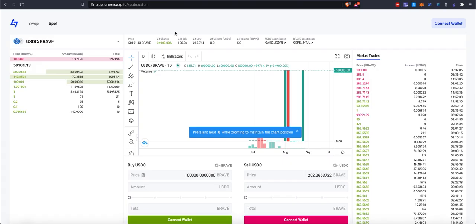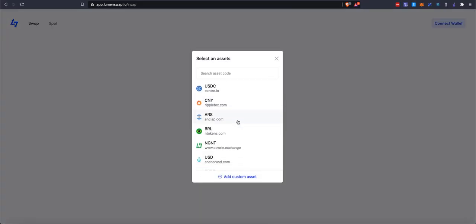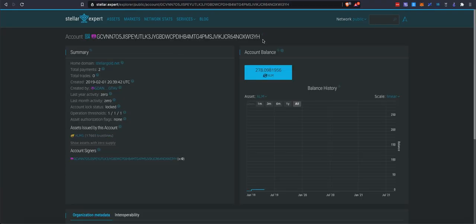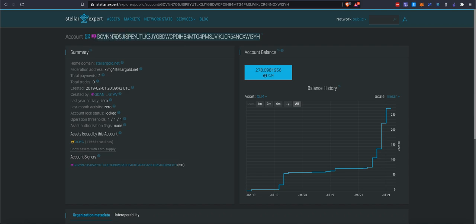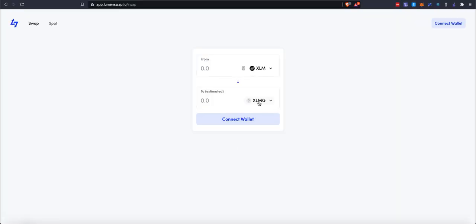Now lastly, if we come back and go on to the swap, we can also add assets that aren't currently on Lumenswap, which is fabulous. So we've got XLM, and we want to trade maybe against XLMG. If we come down here, XLMG is not here as an official partner token. So if it's not here, then we need to add it. So we're going to click onto the add, and once again put in XLMG, and then we need to put the asset issuer code. Well, we know, because we've been here, that this is the one. Then we pop in the asset issuer code for XLMG. We're adding that asset in now.